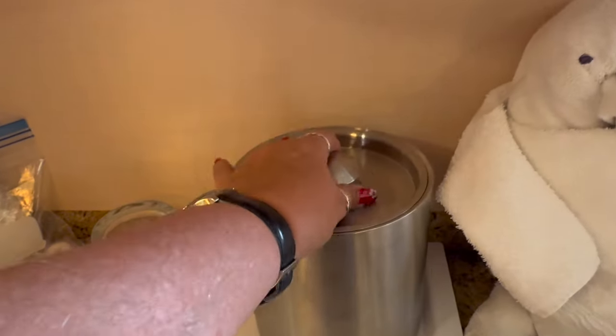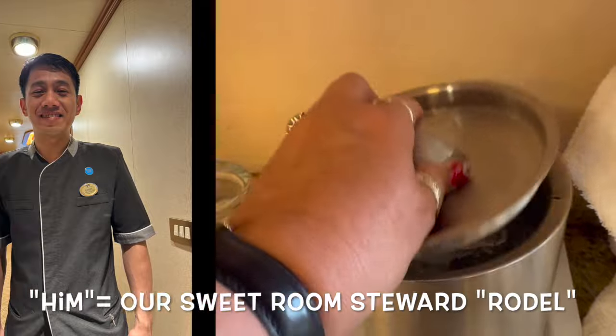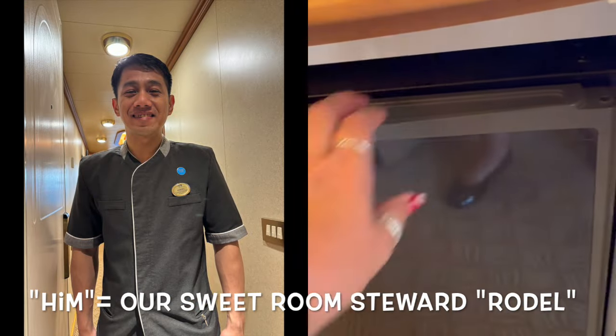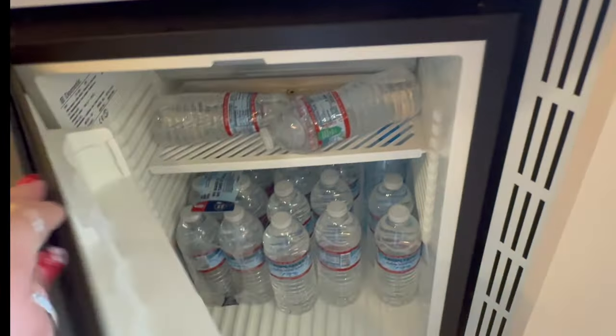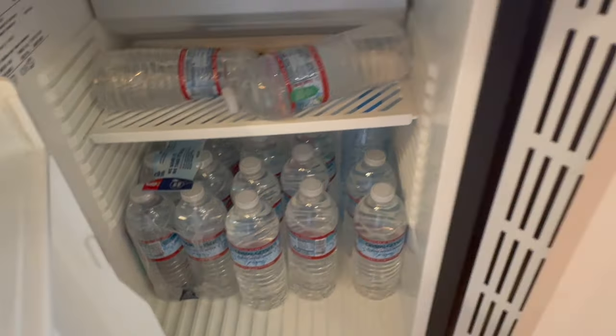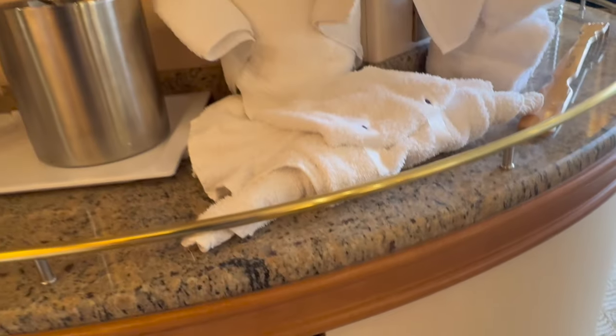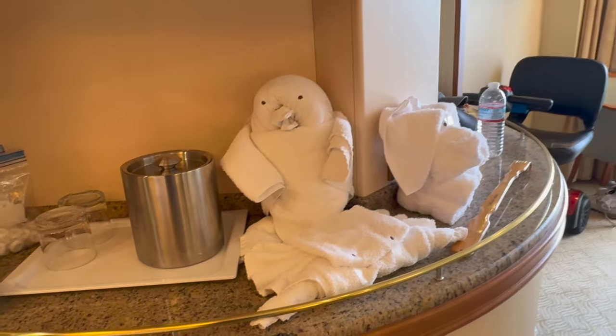This is an ice bucket that we've asked him to fill every day. And as you can see, bless his heart, he does. Underneath here is a refrigerator, and this one works beautifully for our water. We did order water before we came on board, but we also have the plus package and we can get as much bottled water as we want.